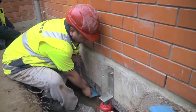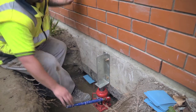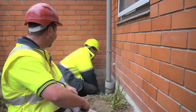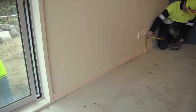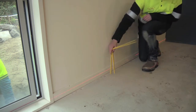Before removing the jacks, final adjustments of levels is completed by using panel shim packers. The shims are the same as the ones that have been used for jacking and packing other houses and are made out of UV stabilised PVC, which can take a 20-ton load. When the house has reached its correct level, the team move their focus to a crack in the floor slab.